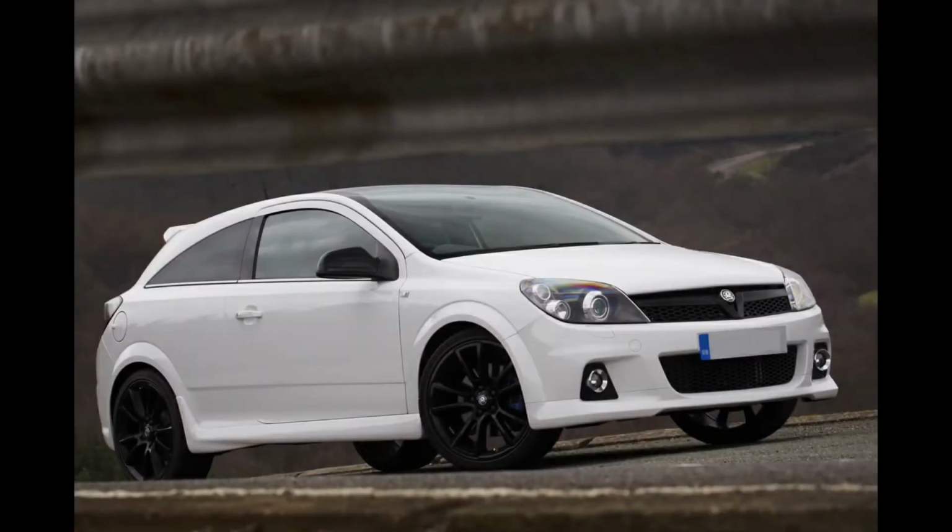My next car I actually imported from the UK. So this is car number 4. So let's just show it before I actually say the name. Look at this car. A 2007 Vauxhall Astra VXR 2 litre. Now these things are about 236 brake horsepower stock, but I actually got this remapped, stage 1 remap, and it was about 265 brake horsepower.